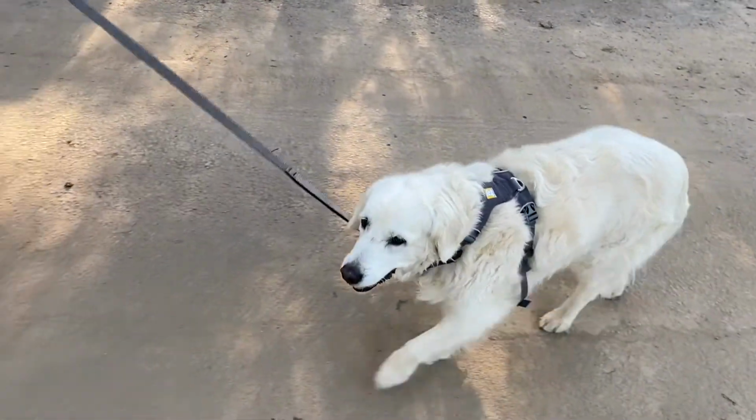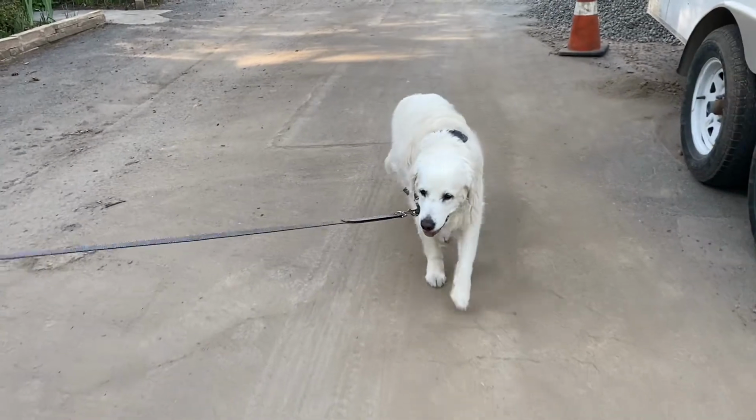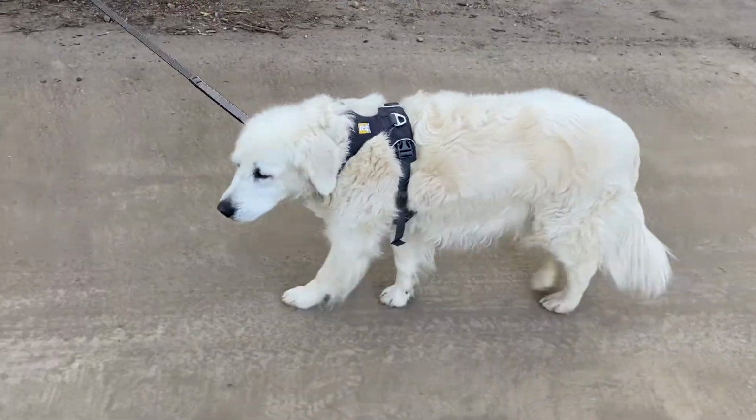She doesn't have as pronounced a head bob. She's moving a lot more fluidly. She doesn't have that hitching or the head bob and lameness as she's walking along. And this is showing the power of what laser therapy can do for our pet companions.